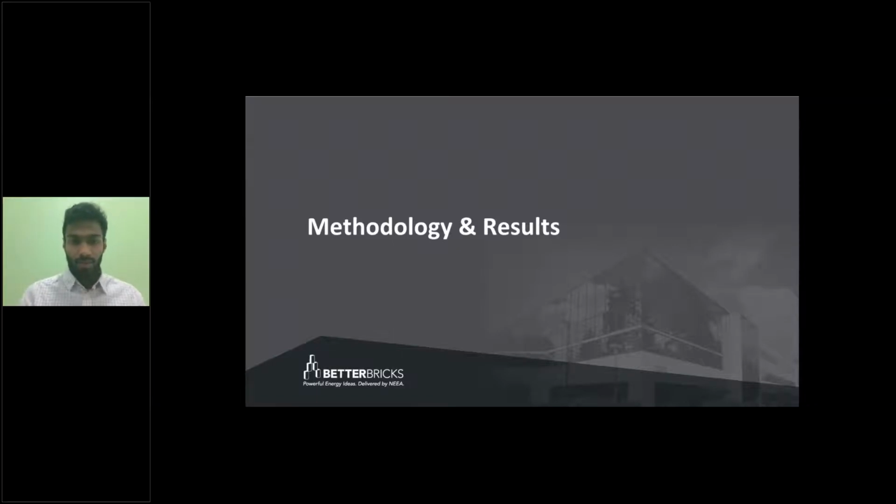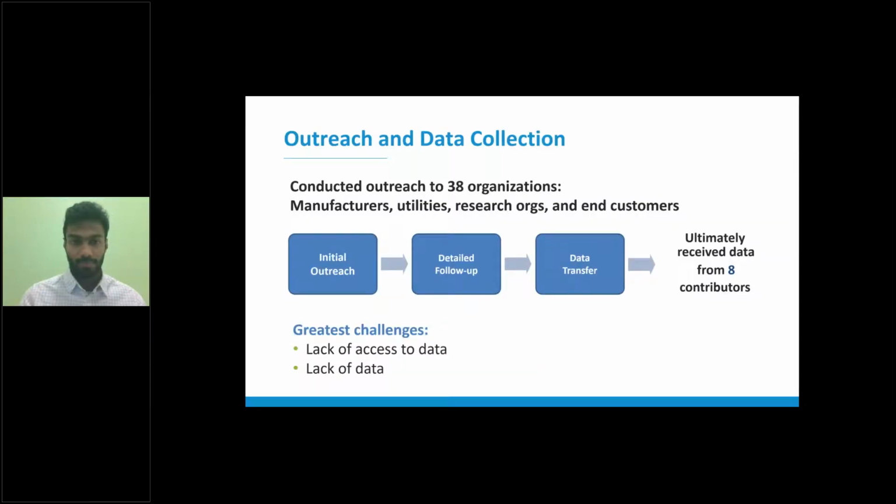So now I will touch upon the calculation methodology, the data outreach process, and share the results of this study. Initially, when we started the data outreach process, it was around the same time the California Consumer Privacy Act, or the CCPA, came into effect. So we had to research the CCPA and European Union's GDPR to ensure we were not violating any data regulations.